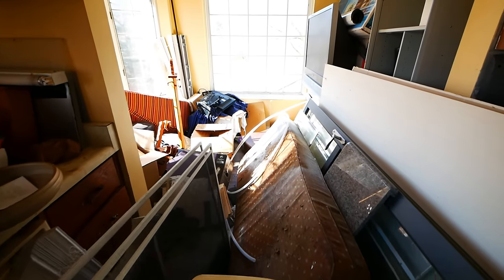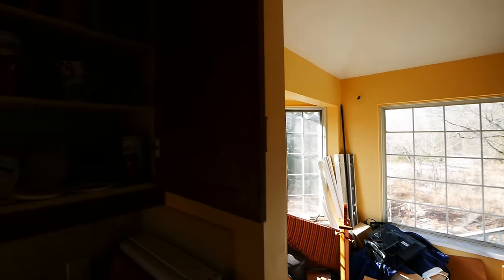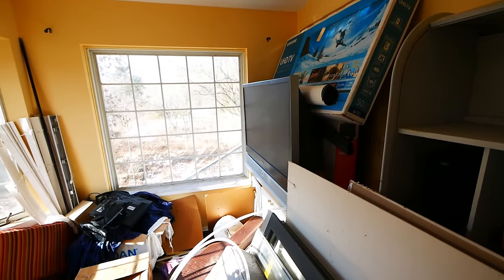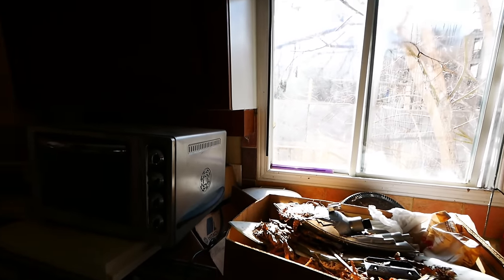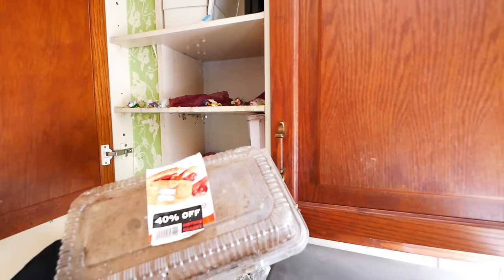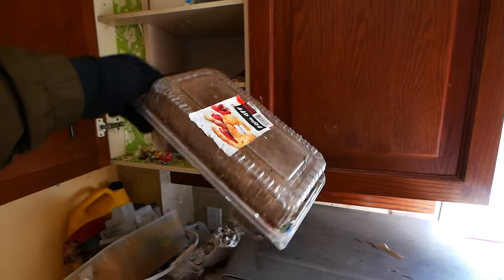Dehumidifiers, like, this is craziness. Something was chewing on here. Ooh. Yeah, that's probably what's going on there. What is that? 2018. That is nasty.